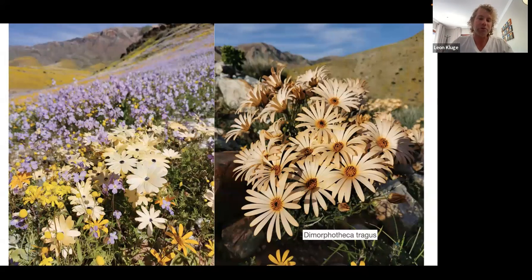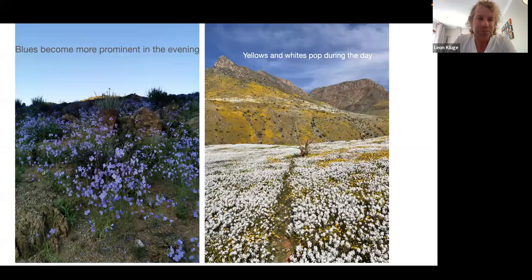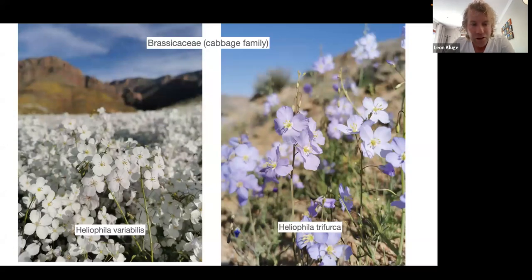I mean, a full mature plant in flower, I can put my hands almost across it, surrounding it. So big are they. And then blues become a lot more prominent in the evening, and during the day, the yellows and the white are striking in such a way that you almost need to have sunglasses on. And again, as mentioned before, the blue and the white Heliophila are all Brassica family, so it's all cabbage family. So we know canola making up such a show on farms when they're in flower. Well, here in the wild, they do it too. I think this is just much nicer. There you go. The white one, Heliophila variabilis, and then Heliophila trifurca.